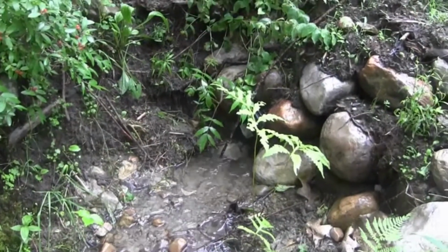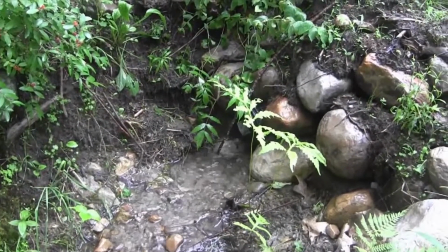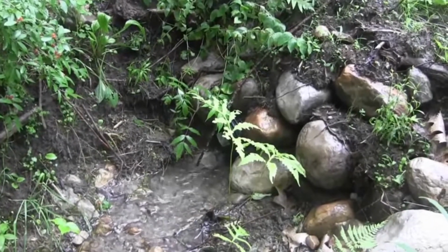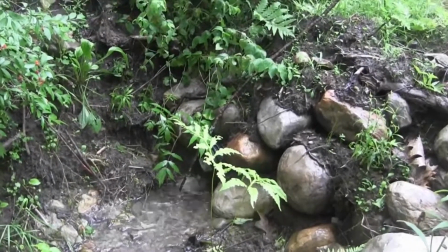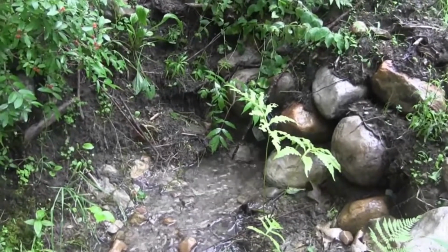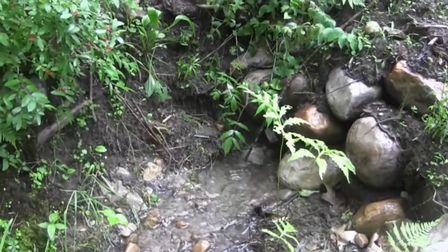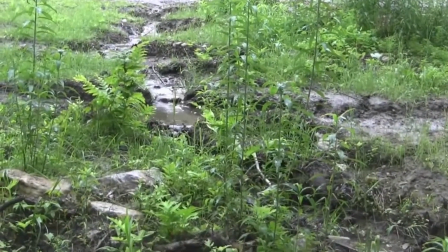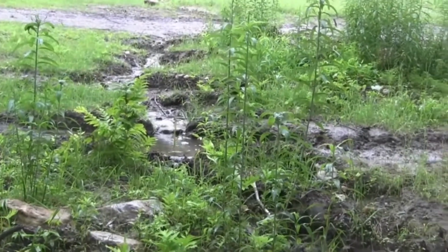I also have quite a bit coming through this other pipe that we put in. This has been running constantly. I haven't mentioned it in the last couple videos, but I've been keeping my eye on it, and this has not dried up at all yet. And that's the overflow that I showed you that's going through the other culvert.